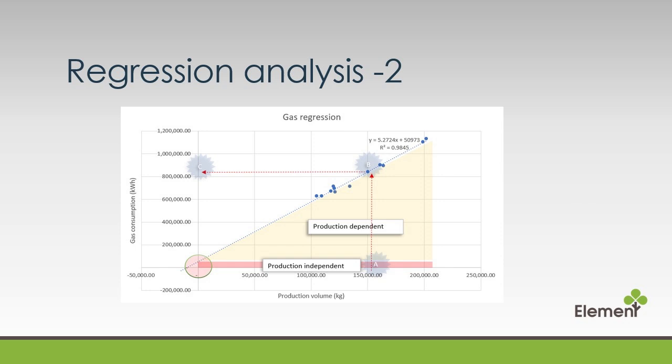It is almost always the case, particularly so with very high-energy industries such as metal casting, steel smelting, or glass manufacture, that there is an element of energy consumption which is not directly related to production volume and is always present. For example, in a high-temperature furnace, heat losses are constant regardless of how much glass is produced. Once a regression has been established, that is reflected in the point on the vertical axis where the slope line crosses. In this example, the dark pink indirectly related fixed volume of consumption.